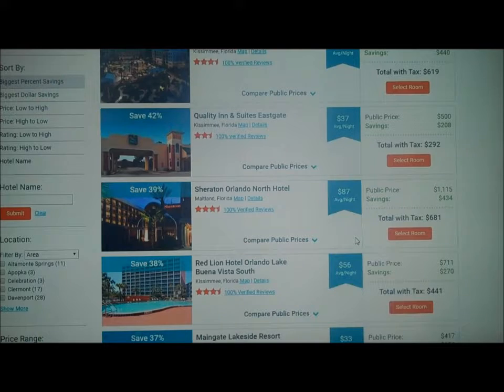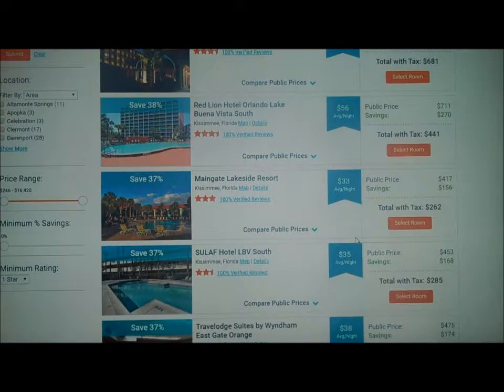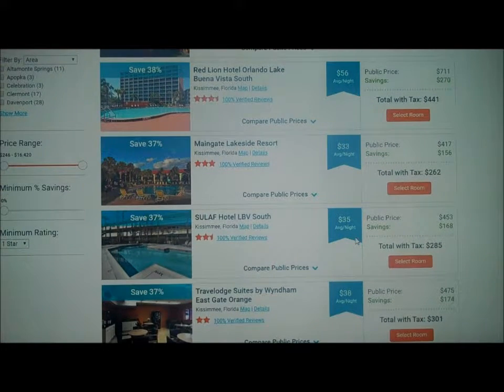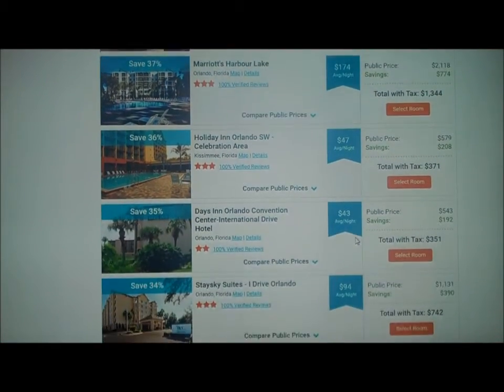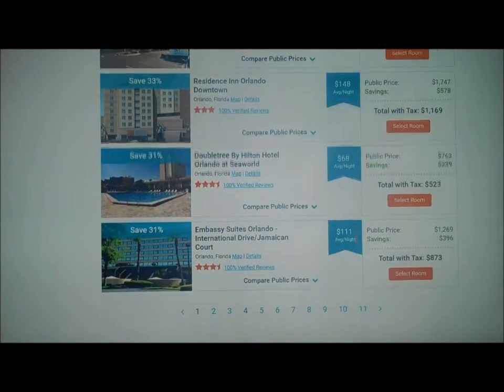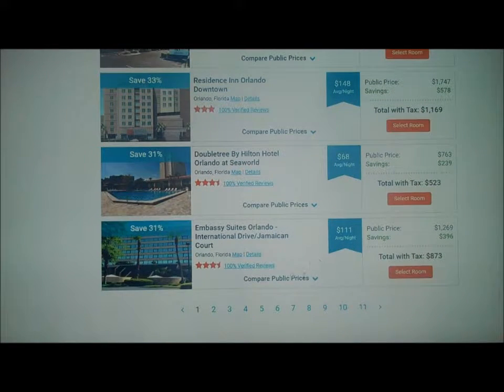And I could go on and on and on. I'll scroll down some more. 39% off, 38% off. Here's the Main Gate Lakeside Resort. Save 37%. Okay? Savings of $156. And you continue on down. These are all very nice hotel stays. 36%, 35%, 34%, 33%. So you have a lot of choice. It's not just one or two. We have a whole lot of extra pages here that I could go to.